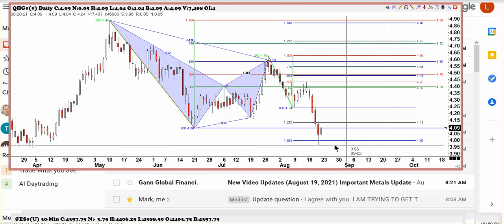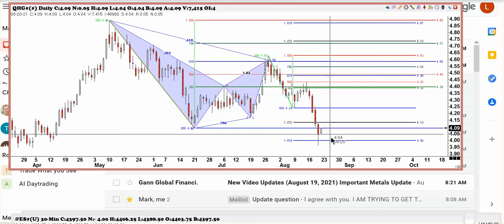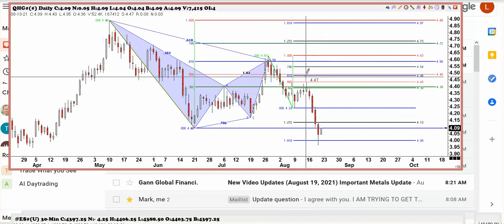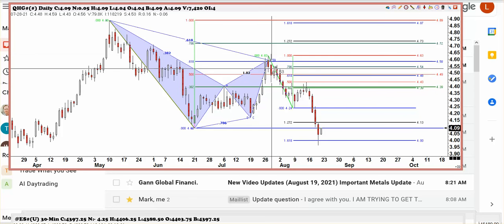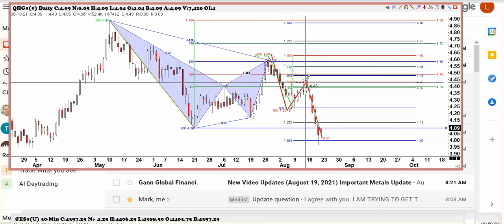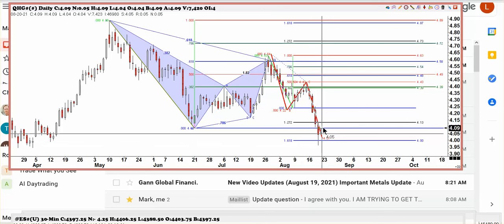And then here is the copper. Copper has broken below the coveted $4 level. We've had a little bit of rally back. We've completed this ABCD pattern. This is a daily, of course. You'll notice that we went from your AB leg, there's your CD leg. We went right to it today at 4.01. The low was 3.98. We're starting to rally back.